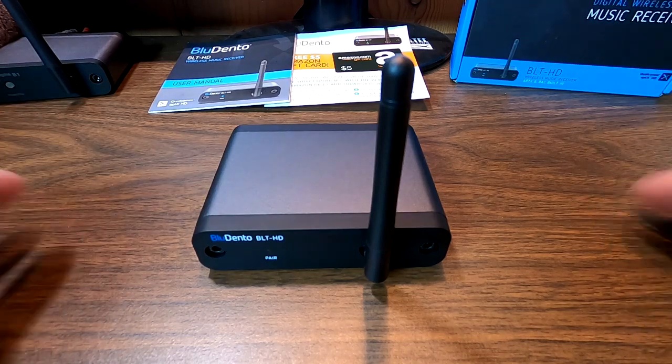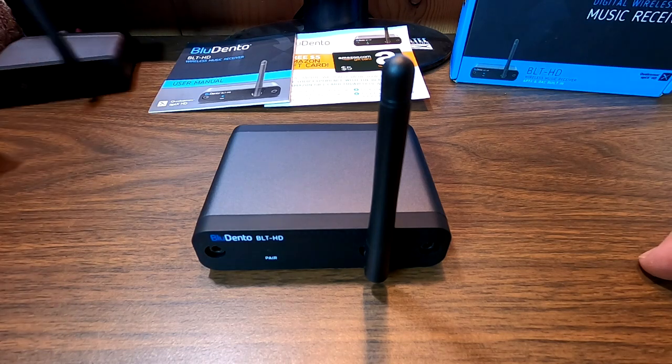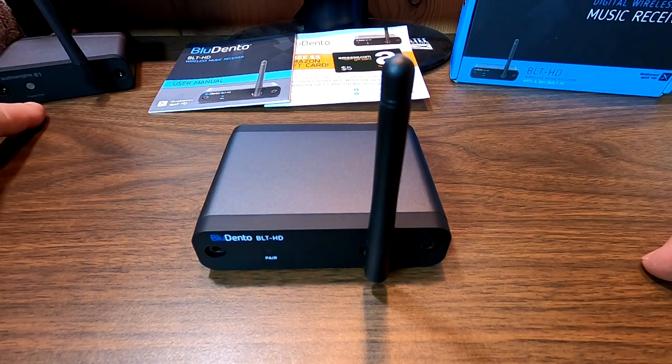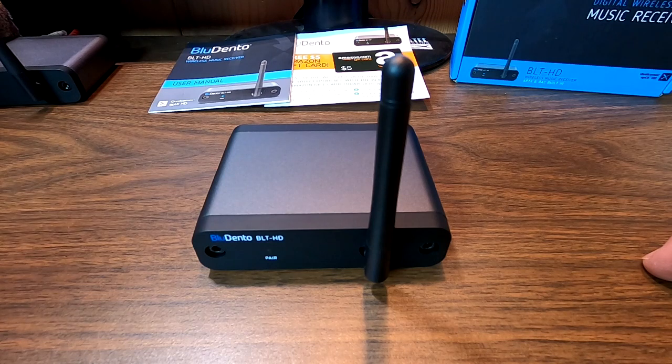All right, you guys, so I've had this unit for a few weeks now, and I've been really putting it through the ringer. I've actually been comparing it, if you can see over here to the top left, against the Audio Engine B1, which sells for $189. That is another video, and that's coming up, so stay tuned.